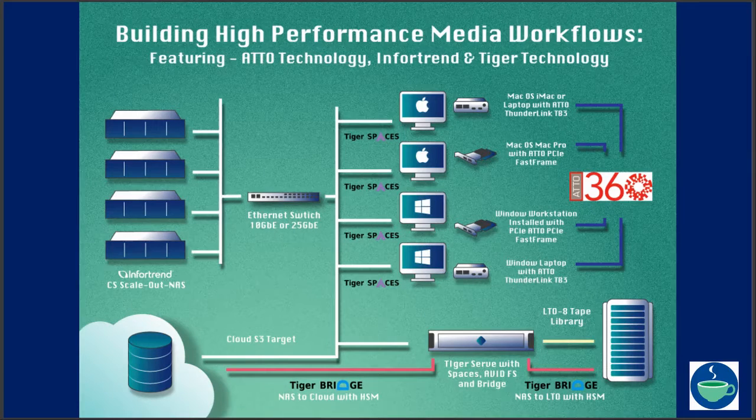So what we're going to do is we're going to go through these vendors one by one, and we're going to start with Infortrend.